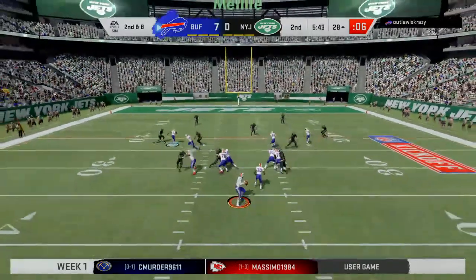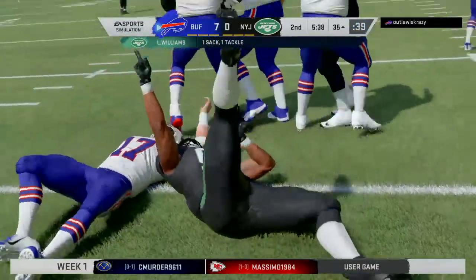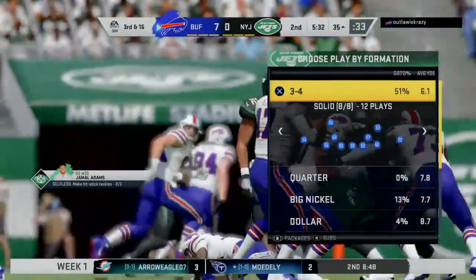Check, check. And now they'll throw with Allen. Under pressure, and down he goes. They sack him back at the 36. Leonard Williams, the former number 6 overall pick, got the sack that time.